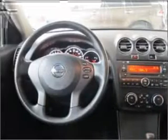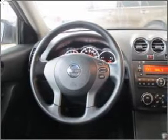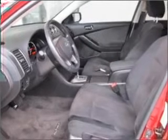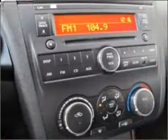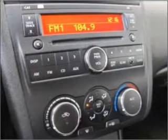Air conditioning, power door locks, power windows, power steering, cruise control, power mirrors, an alarm system, an AM/FM stereo, an adjustable tilt steering wheel. And for your peace of mind, the following safety equipment is included: front ventilated disc brakes, passenger airbag, side airbag, curtain head airbags, stability control.